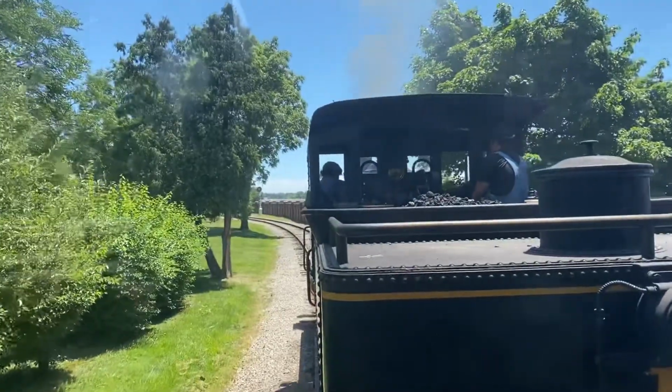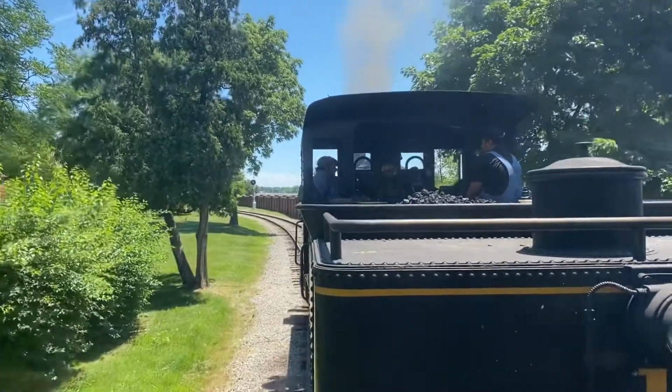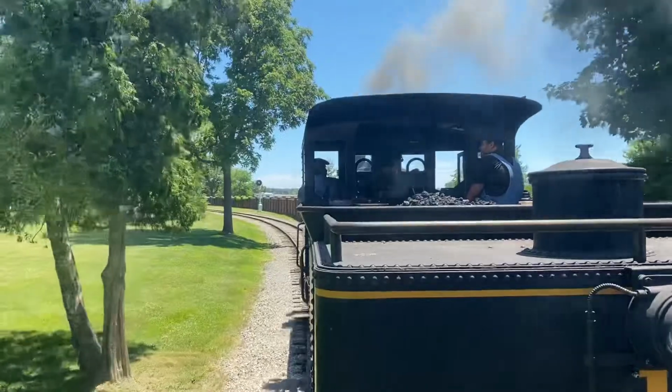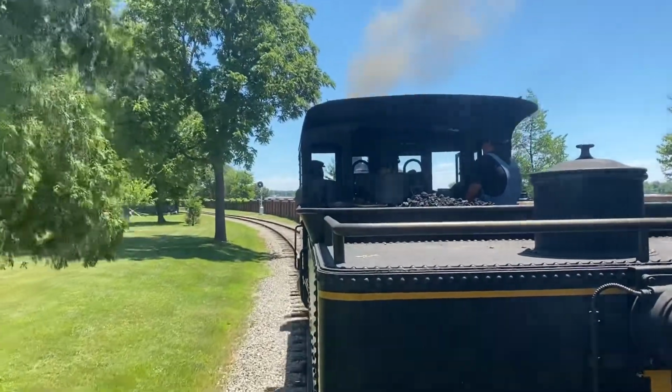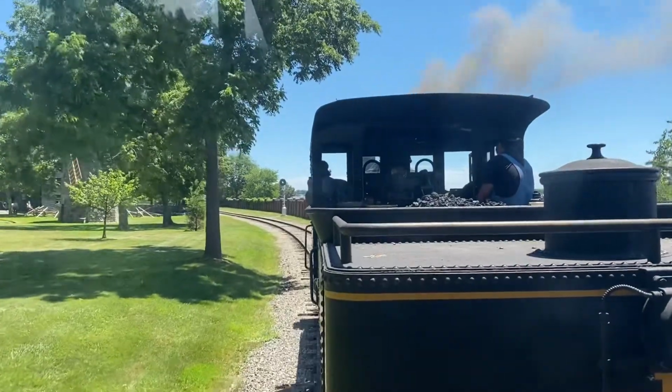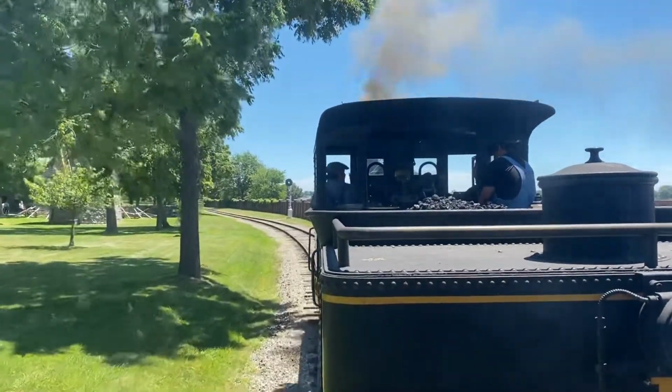We're on our way now to Switch Creek Depot at the far north end of Greenfield Village, at the top of the map. The white building is the Susquehanna plantation, built in the very early 1800s. It comes to us from St. Mary's County, Maryland, on the Patuxent River. 700 acres of tobacco, wheat, and corn.